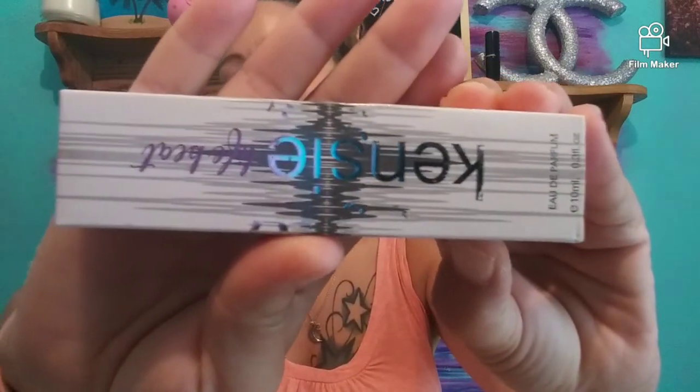And the last thing we got, Kenzie Life Beat. The fragrance. I had it upside down. I like the box. The box is pretty cool.